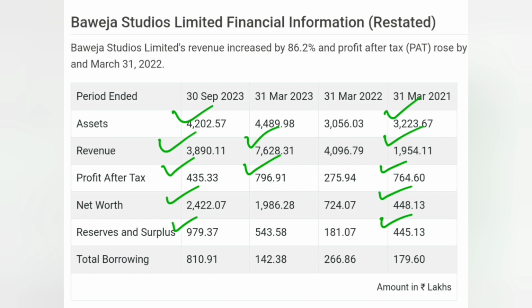Also, we have seen that there is a sharp increase in the company's total borrowing. The company's borrowing was 179.60 lakh rupees in the year 2021, which has increased to 810.91 lakh rupees in this financial year.